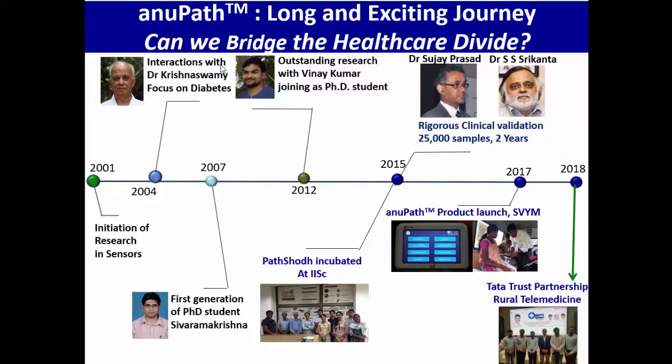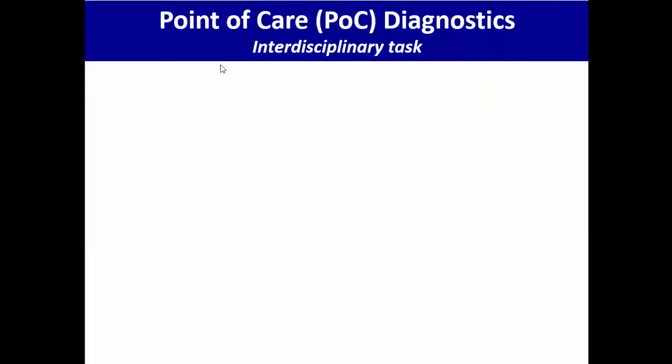The way you do it is recruit PhD students. The first generation of PhD student was Shiv Ramakrishna, who completed his PhD in 2012, and he is a faculty at IIT Hyderabad. Then it was followed by the second generation of PhD students. By 2015, we were sitting on a range of very interesting technologies. That is when the idea of starting a company came in, and we incubated this company. What followed was 2 years of very rigorous clinical trials, testing close to 25,000 clinical samples to validate that what we had done in the lab was indeed true in the field as well. In 2017, we had this fully packaged product coming to the market, and as we speak, it has been deployed in multiple places in the country.